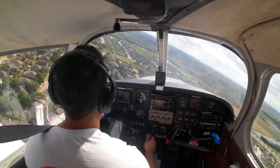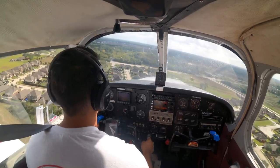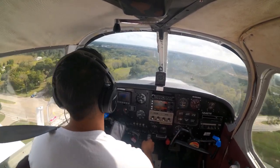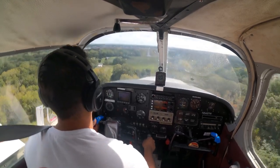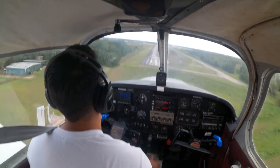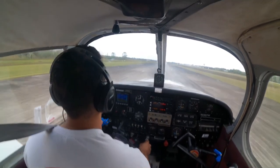Pearland traffic, Cherokee 5467 Whiskey on short final for 14, Pearland traffic. Pearland traffic, 343, turning left final, runway 14.